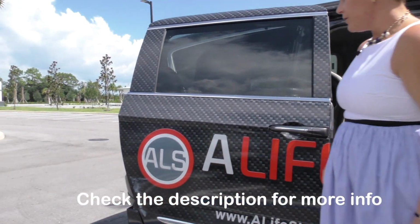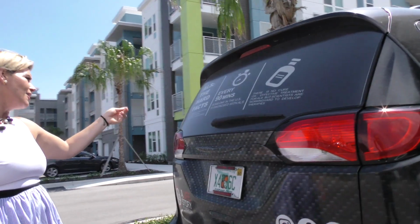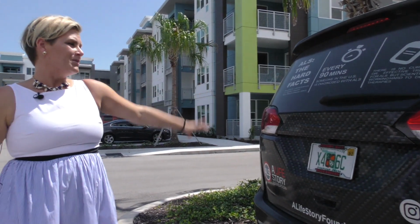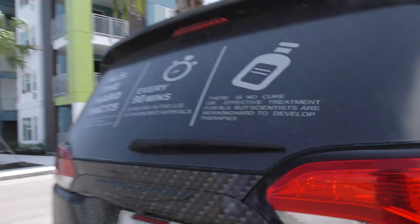They did our logo. It's nice when you're driving and people are looking at the van and reading about, or when you walk up to the car and they're reading about some of the hard facts about ALS and checking you out. It's kind of like a driving billboard for the foundation, so we enjoy it.